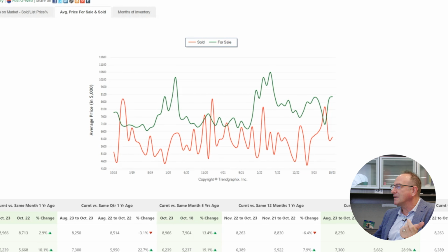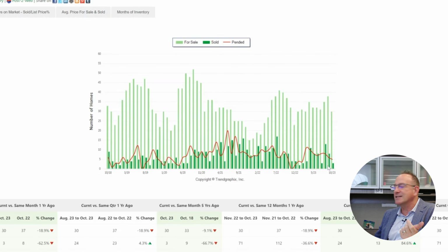You can look back here at this chart, sold. The green is where we're at right now, a 5-year low on the number of homes selling over $4 million. And it's interesting because we've had price appreciation that entire time, which means the average price is higher. You would expect more homes would be selling over $4 million, but it's not the case.